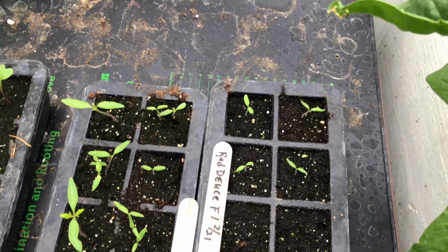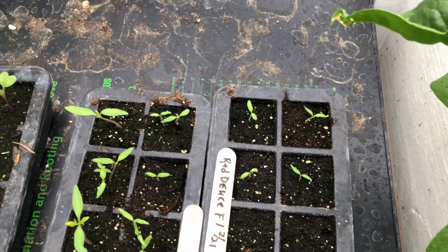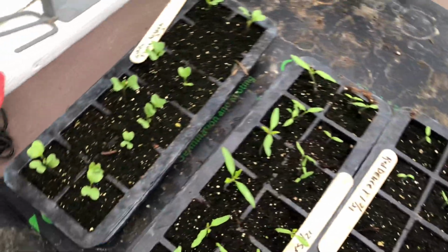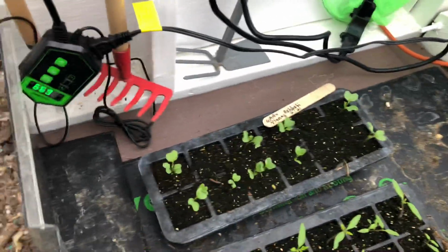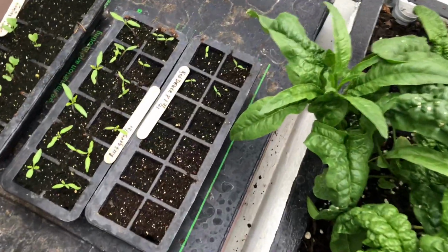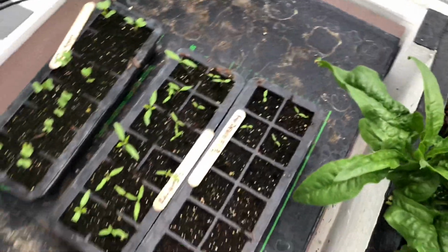He said that they grow in the greenhouse real good and produce a harvest up into frost. And those I was just fixing to head out to the garden and plant. So the Red Deuce, I only got 4, but that's okay. That's enough for the greenhouse.